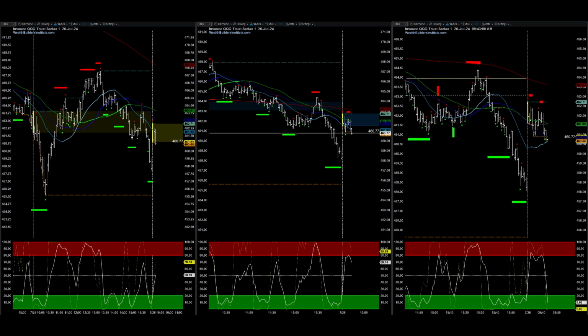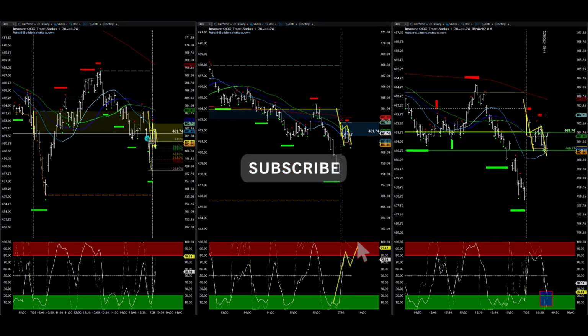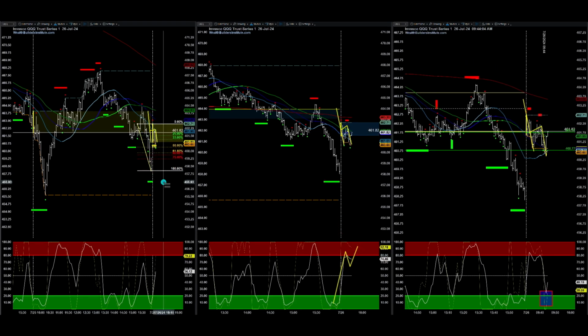Order filled. Good morning, everyone. Today is Friday, July 26, 2024, and we're going up with QQQ. Horizontal line triggered on symbol QQQ. And there's our $1 move, ladies and gentlemen.